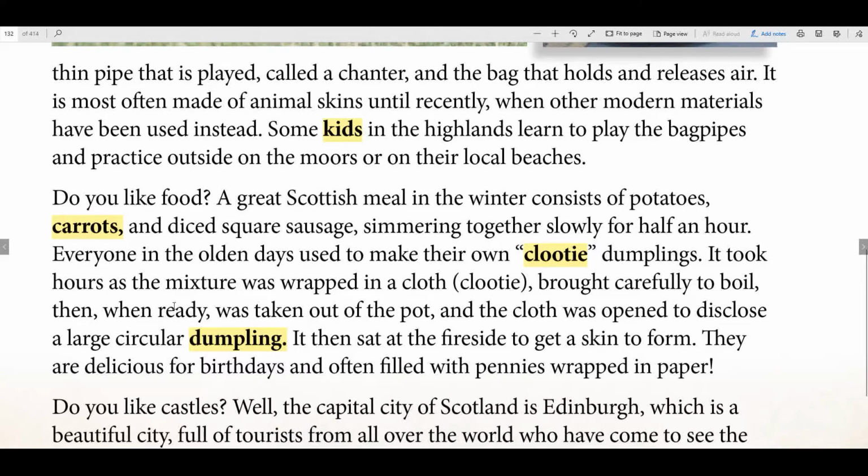Everyone in the olden days used to make their own clootie dumplings. It took hours as the mixture was wrapped in a cloth or a clootie, brought carefully to boil. Then when it was ready, it was taken out of the pot and the cloth was opened to disclose a large circular dumpling. It then sat at the fireside to get a skin to form. They're delicious for birthdays and often filled with pennies wrapped in paper.